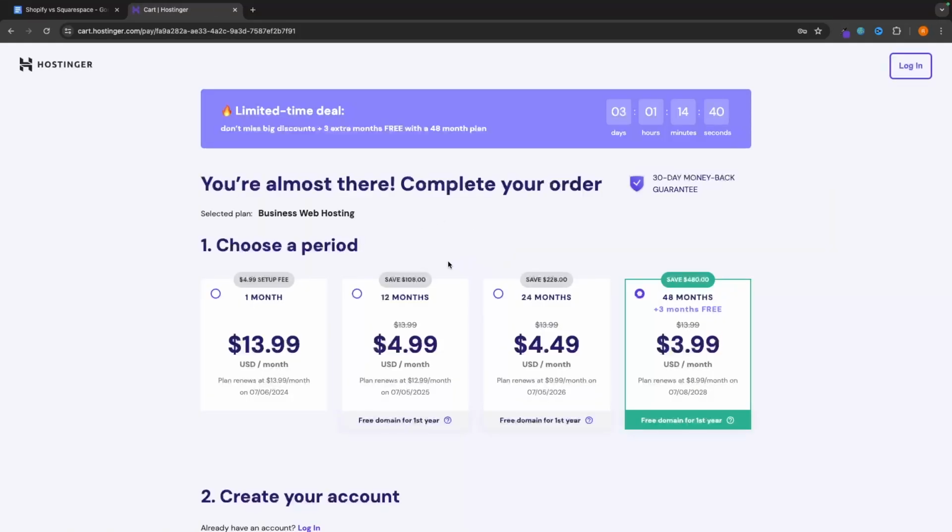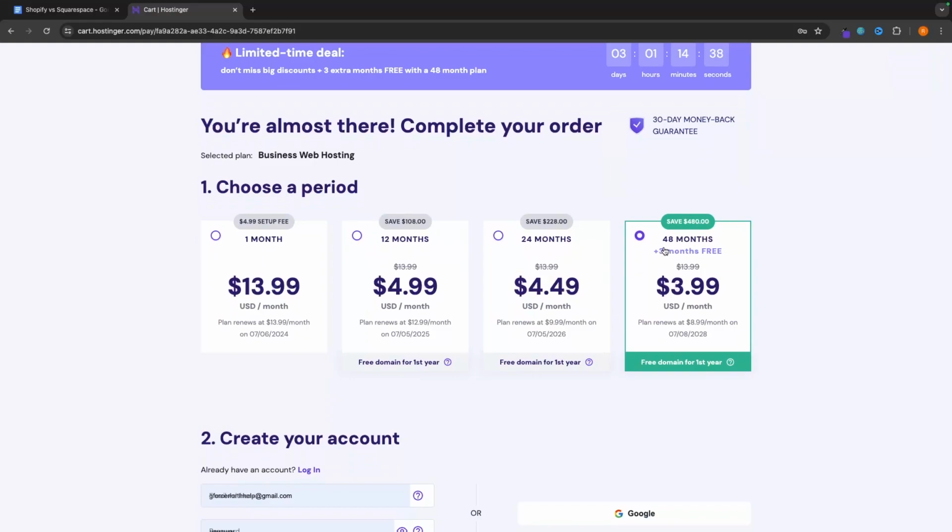Now, if we add this to the cart, this $3.99 price is only going to be $3.99 if we purchase for 4 years. However, any of these options right here are still going to be cheaper than the monthly price that we would pay for Squarespace. Realistically, you at least want to be going for a 12-month plan. The reason for this is you get a free domain included on anything above the 12-month plan, and it also works out a lot cheaper monthly. So in terms of the pricing comparison, it is absolutely no question WordPress is going to take the win here.